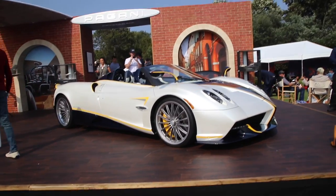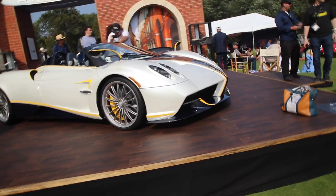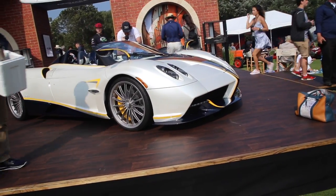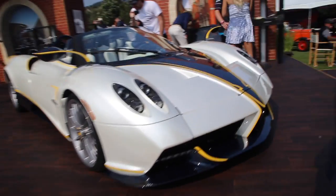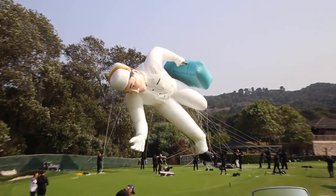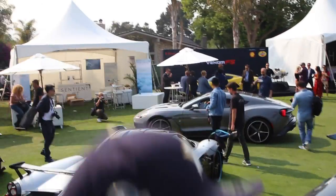The new Huayra Roadster. This thing's pretty questionable. Very interesting yellow accents on it. We're good? Cool. Check out the yellow lines on the hood. The white and blue interior. This thing is really crazy with the blue carbon everywhere. Big rip, he's coming down. Bye bye, Mr. Zagato.